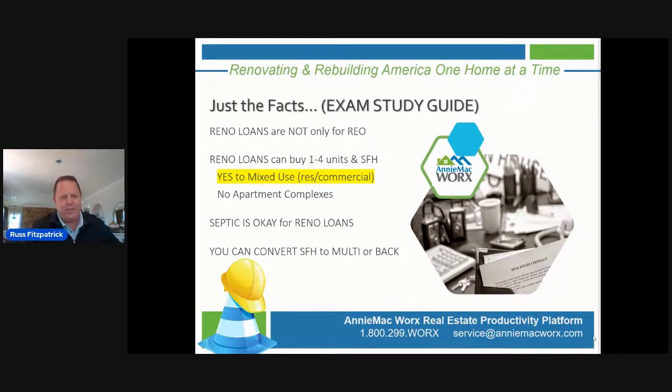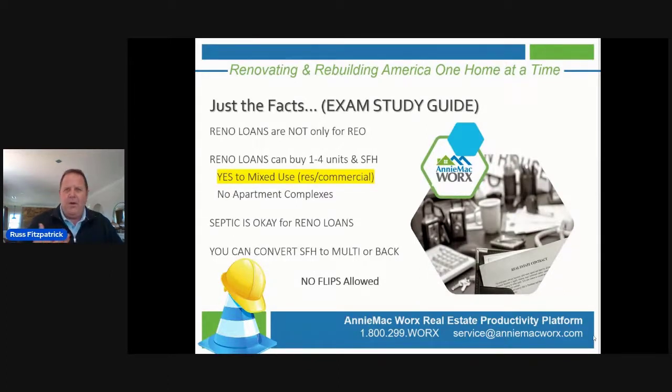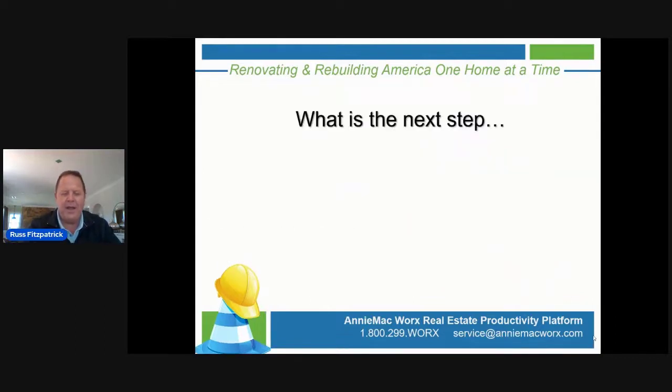Our family did a project in Plantation where it was a single family home, but they actually turned it into a duplex so that they could have a guest home that was separate from them. So you're allowed to convert from single family back to multifamily. The only terminology that they don't like is the term flips. You could be an investor, but you're not looking to churn and burn these. You're looking to hold them for a period of time. I won't get into the loopholes and conversations about that, but you learn how to do that over time.